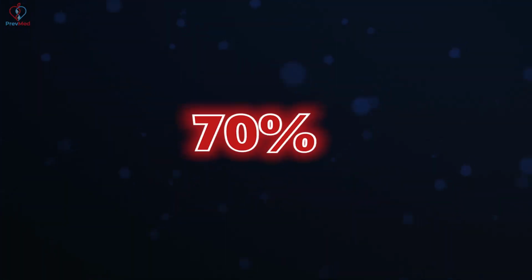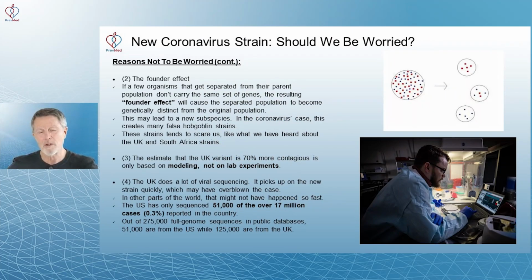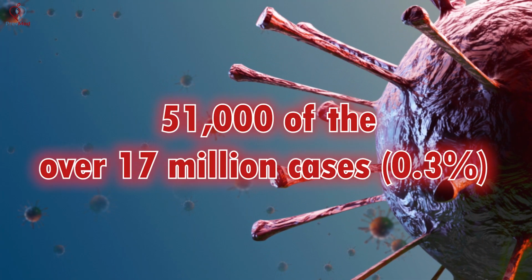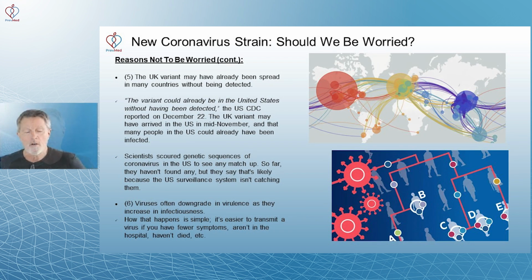So the estimate that the UK variant is 70% more contagious is based on modeling, not lab experiments, and we're getting more and more information. I think it's going to be a few weeks before we know for sure just how much more infectious it is. The UK does a lot of viral sequencing. It picks up on the new strain quickly, and that probably overblew the case a little bit. If you're going to see new strains, one of the places that's most likely to pick them up is the UK, simply because they are doing so much testing. The US has only sequenced 51,000 of over the 17 million cases reported in the country. Out of the 275,000 full-blown genome sequences in the public databases, 51,000 of those are from the US and 125,000 are from the UK. So, reasons not to be worried.